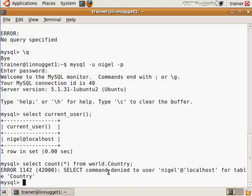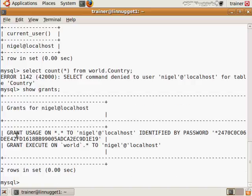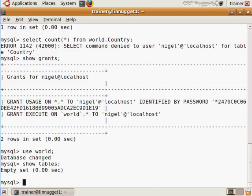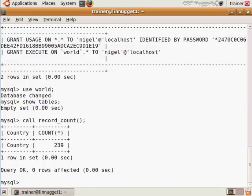And you know why? Because as previously known, we can just run show grants now to see our own grants. We have usage and we have execute on world. So we don't have any privileges against anything really on any database, including world. We can use world. That's fine. Let's show tables. Can't even show tables. But we can call record_count, and drum roll please, it works.